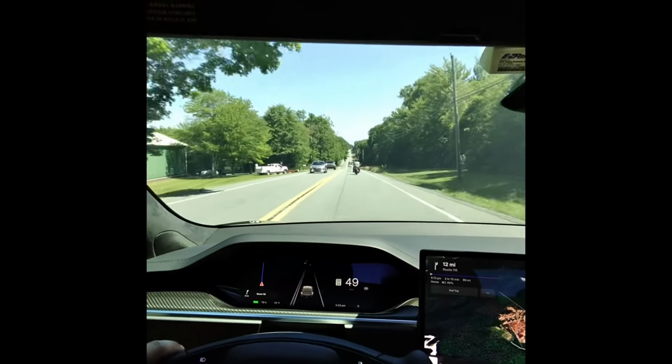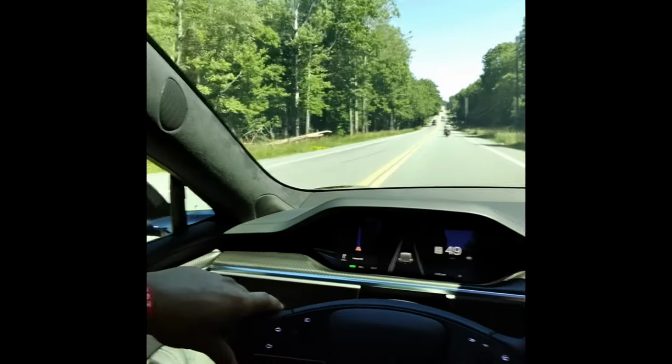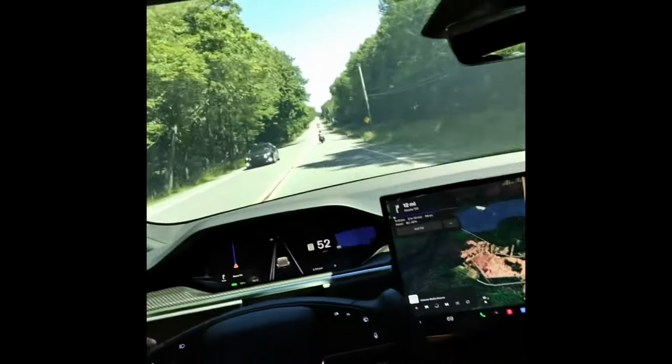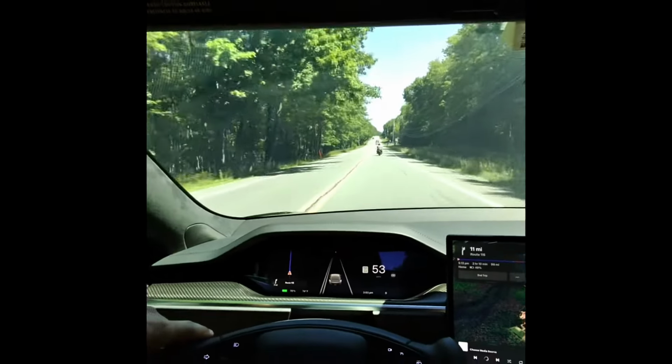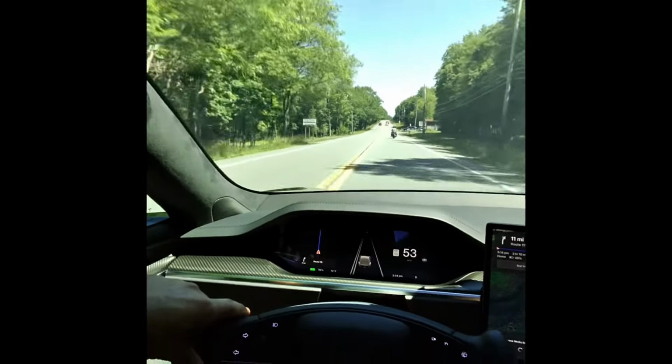But overall, my daily, no modifications, nothing going on with it, for almost 170, that's cooking. I'm pretty happy with it, so until next time, folks.